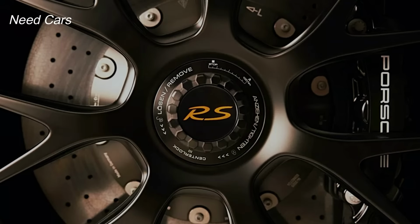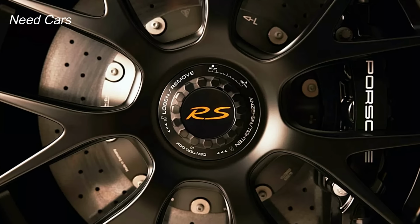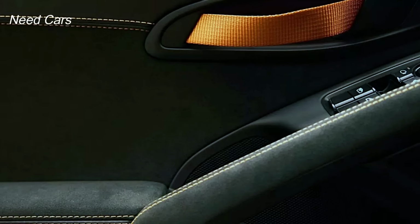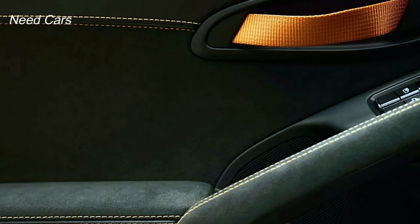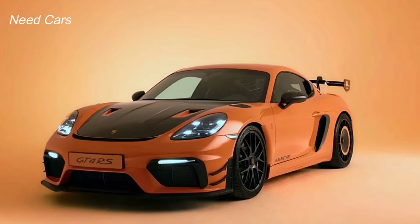Though the 718 Cayman GT4 RS Tulip is strictly a one-off, it symbolizes Porsche's commitment to blending performance, personalization, and national pride. For fans, it represents not only the farewell of the 718 generation, but also a glimpse of how far Porsche's customization and motorsport-inspired engineering can go.